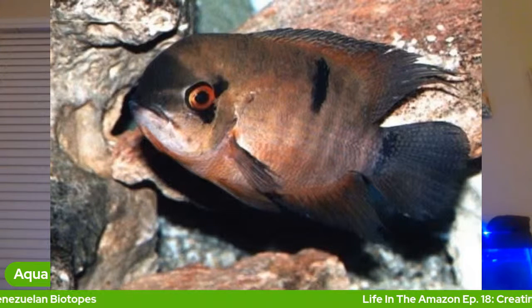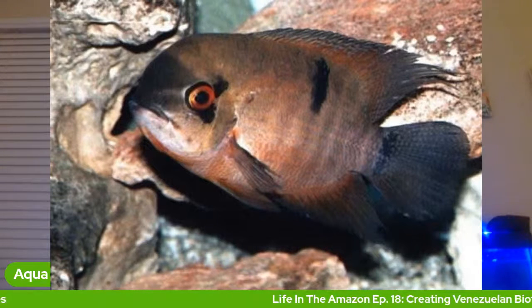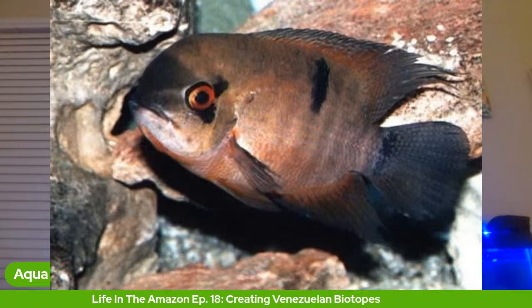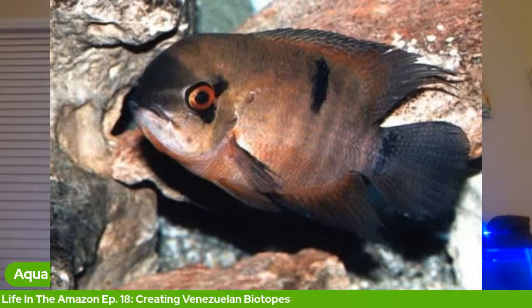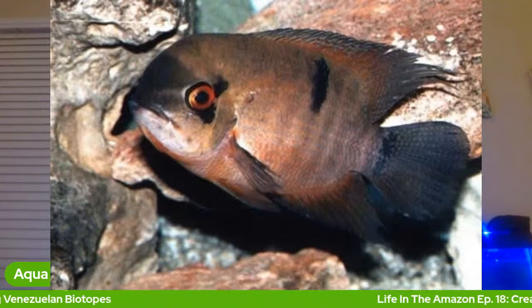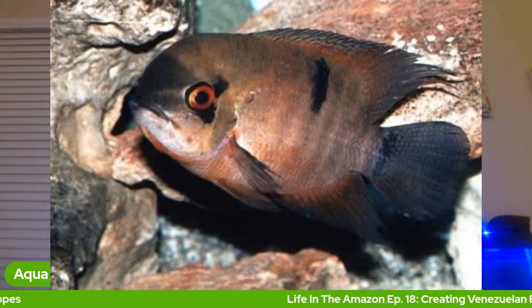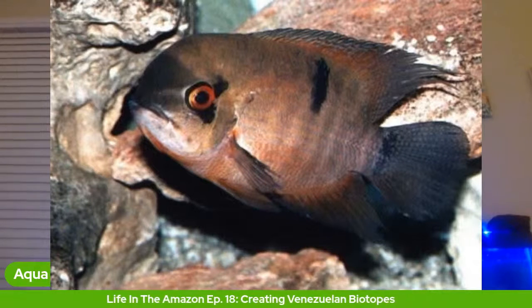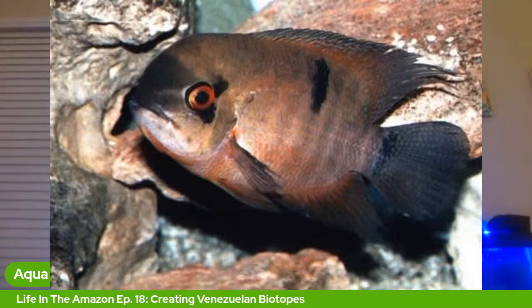It's only this variant. But this variant is very pretty, but they're very hard to come by in the aquarium hobby. That is why they're so damn expensive. When you come across them, expect to pay big bucks. But the care, the size, the diet, everything is very similar to the temporalis. But the same cannot be said for this fish.